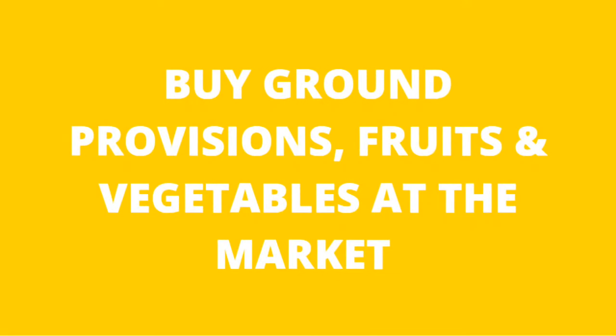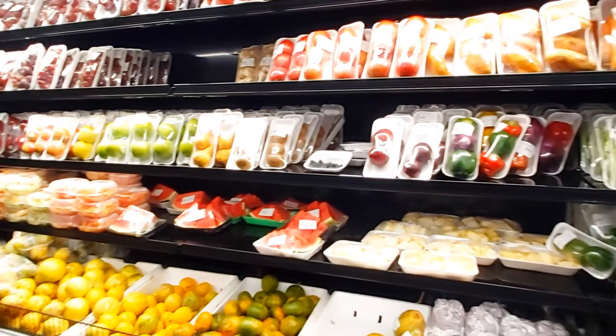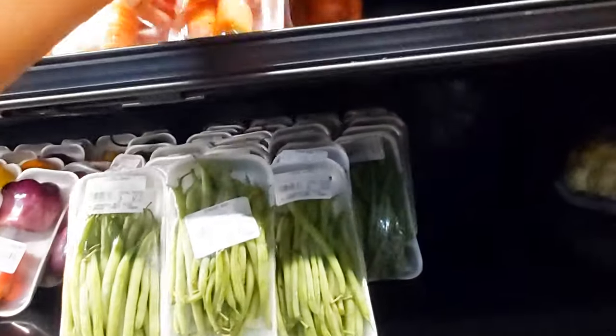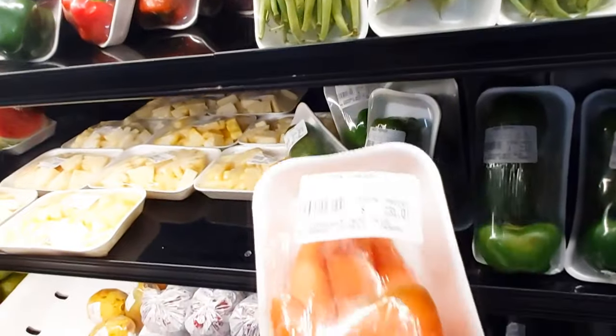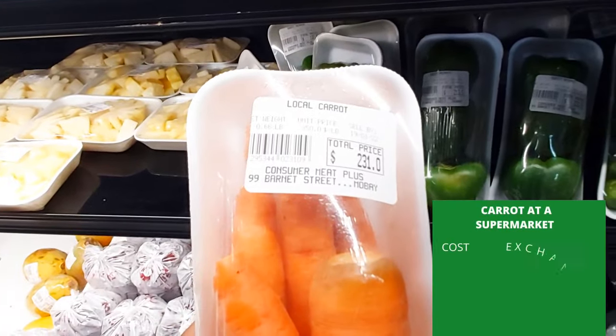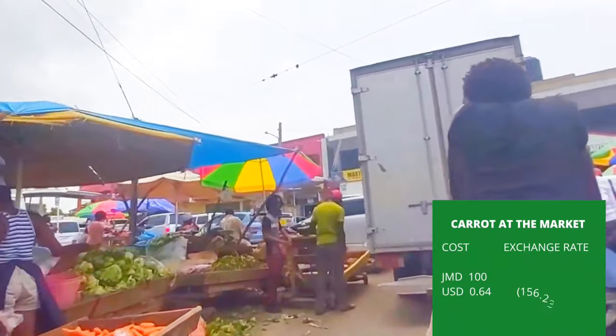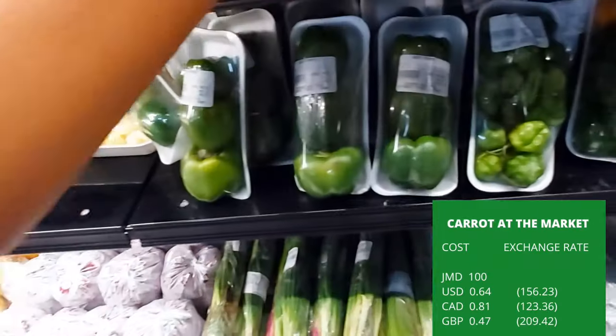Buy ground provisions and fruits at the market rather than the supermarket. Now, here are some price comparisons. This one kind of hit me for six. The price for carrot per pound is listed as $350 at the supermarket, but in the market, it was $100 per pound.